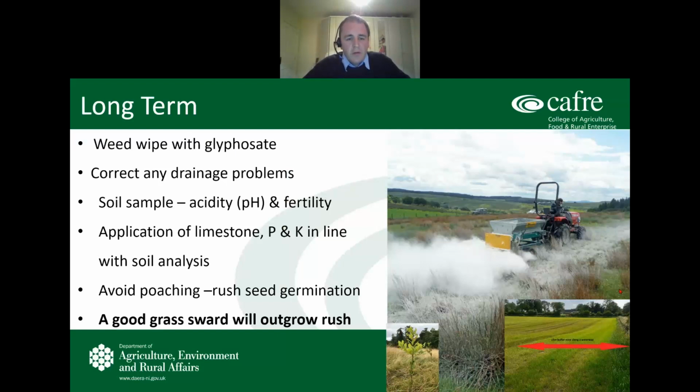So the second part of our strategy, if we go back a few slides, I had mentioned the first stage is we deal with the rush that's above the ground, and we're certainly encouraging people to weed wipe, in terms of the good job that it does and the benefit that it is for the environment and water quality. The second part is your long term. The long term is really going in there and fixing any issues that you may have with your field that's encouraging those rushes to grow.